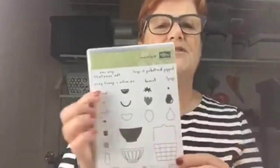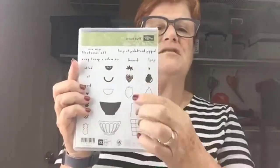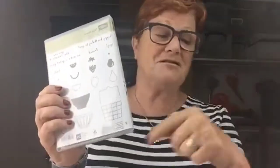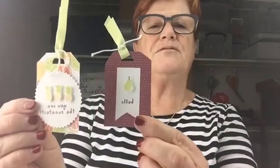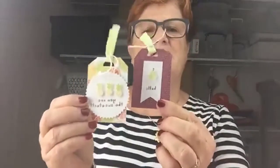I've got to show you the Tutti Frutti stamps. Now, when I first saw this stamp set, I went, probably not for me, but the strawberry is gorgeous. And then when I used it in a card, you know how it happens. You see how it's used, then you've got to have it. And these are really simple little tags, but they were really gorgeous. And the strawberries, I think, are even nicer. So, can't wait to use that stamp set.